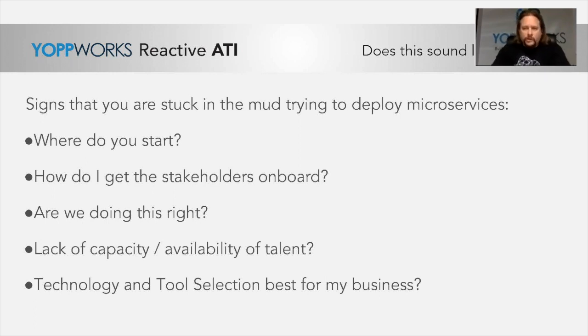So just a little more details on if you're identifying with any of these bullets here, you've tried to initiate microservice architecture or reactive architecture within your enterprise. In some cases, where do I start? Maybe I'm a technical lead, I'm a development manager, I'm in IT, and I'm trying to convince the business that creating or continuing with monolithic type of legacy architectures is not the way for us to move forward. But how do I get the stakeholders on board? How do I determine the business value for moving to this type of architecture?